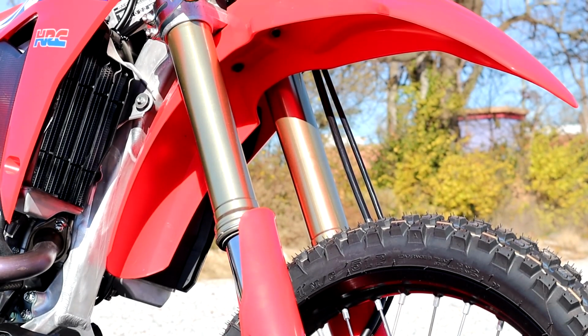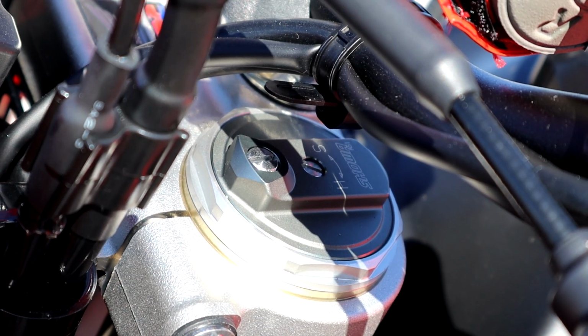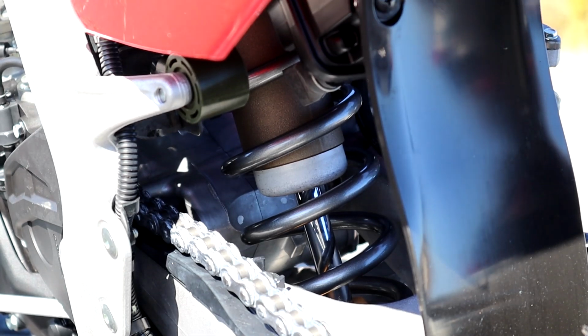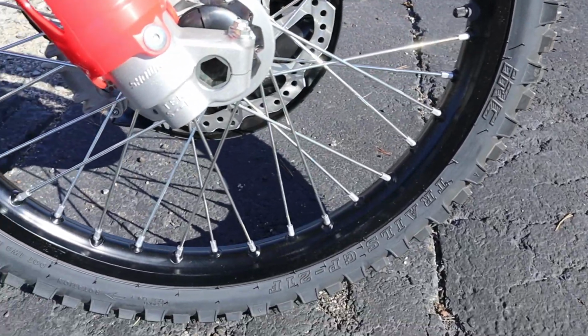When it comes to the suspension, up front you have a 49mm Showa inverted coil spring fork with rebound and compression damping adjustability that helps bring in right at 12 inches of travel. While out back you have Honda's ProLink design with a Showa shock that has adjustable spring preload, rebound and compression damping for you to dial in with 11.8 inches of travel.